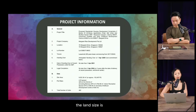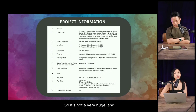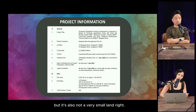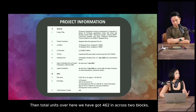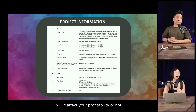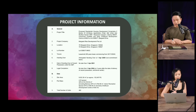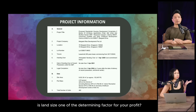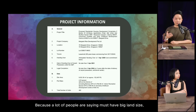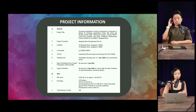Project info. This development itself, the land size is, I would say, 9,500 square meter. So it's not a very huge land, but it's also not a very small land. Then total units over here, we have 462 across 2 blocks. Afterwards, we will touch on how this land size will affect your profitability or not. So the question we want to ask everyone watching this video is, is land size one of the determining factors for your profit? Because a lot of people are saying must have big land size. Of course, 9,500 is not very small, but it's not huge.